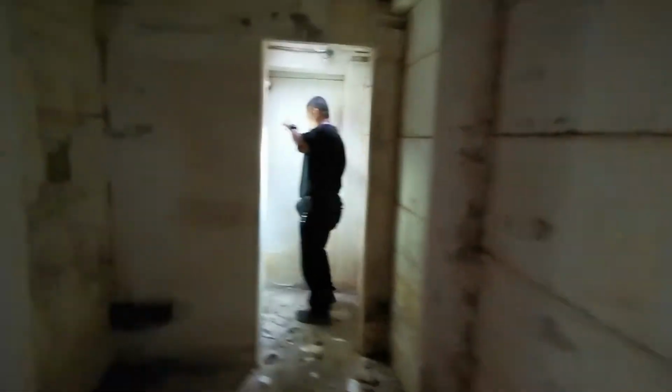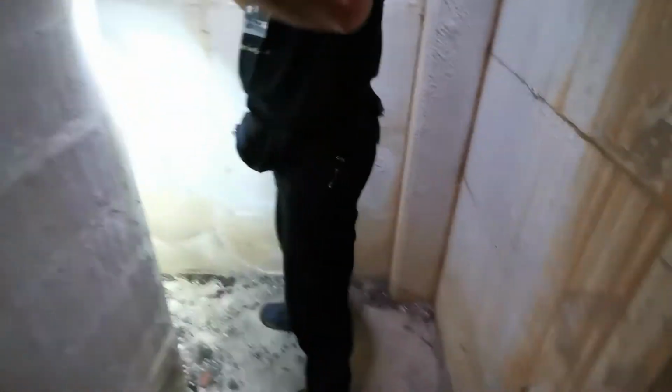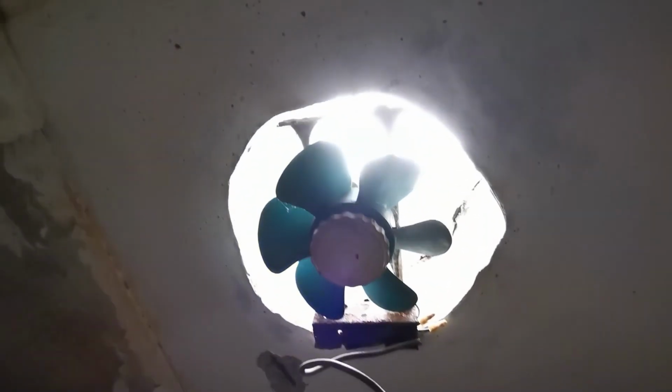Then the white round object, that one is supposed to be the ventilator. Yes, correct. So as you can see, there are actually two on both sides. Partially one of the reasons why just now when it was raining, we couldn't allow you to come here was because if rainwater was to seep inside, it would damage the condition of the bunker. So we have to actually focus on preserving it.